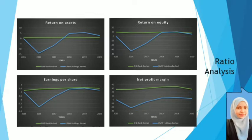We are going to prioritize 8 most important financial ratio analyses. First, return on assets ratio. RHB Bank Berhad's ratio has been consistent for the whole 6 years, while for UMW Holdings Berhad it is just getting higher in the latest 3 years. The second ratio, return on equity. RHB Bank Berhad is higher and has been consistent for the whole 6 years compared to UMW Holdings Berhad.